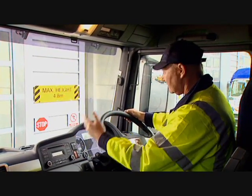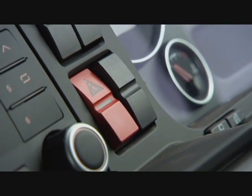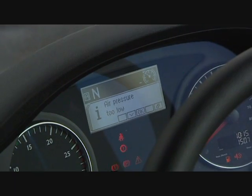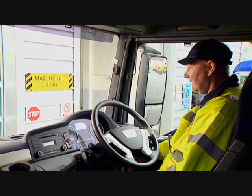Moving across the dashboard to this side, hazard warning switch. We check the operation of the hazard warning switch and any warning lights that light up on the dashboard. So, right, we'll try that with the ignition off, and they're still working, which is great.